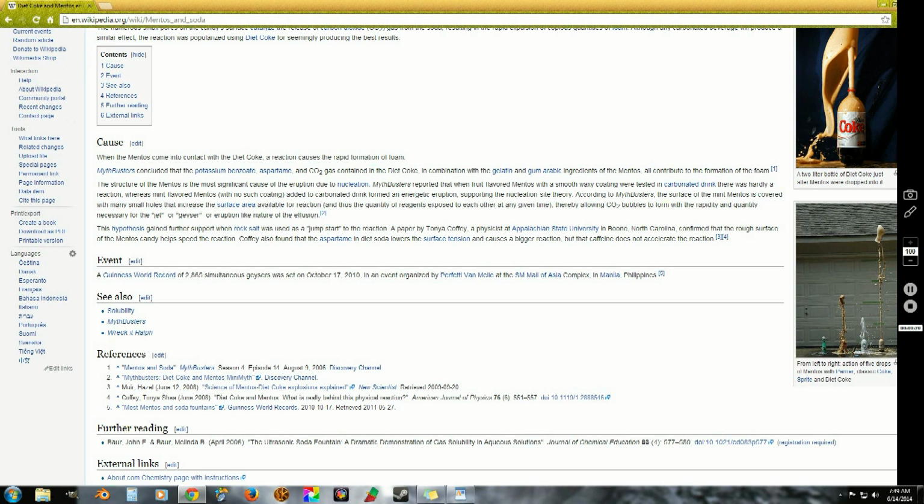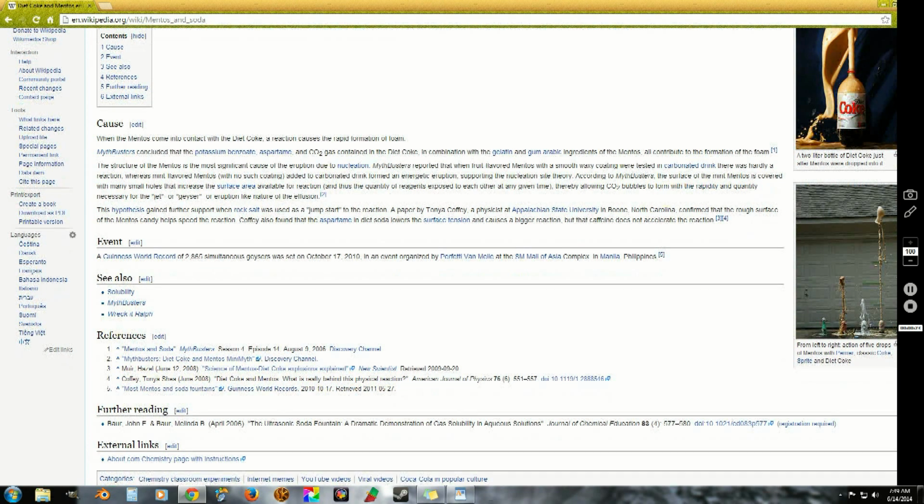So I saw a little diagram of that one time, and it makes it look like if you were to zoom in really close on a Mentos, it would pretty much look like a golf ball. There's little pits all over it. So Chris was right about that. If you get that outside wet in any way, then it probably won't have the same reaction. We should probably try that. We should take one and wipe it down or something, and see if it would do anything. I think it would probably null it.